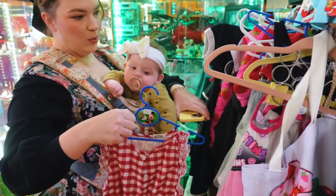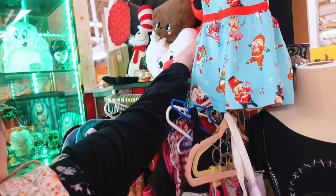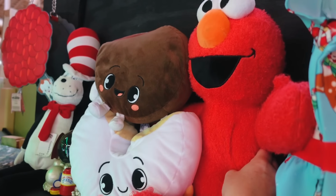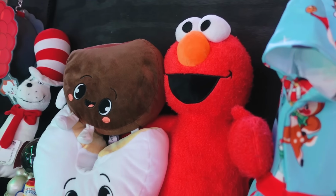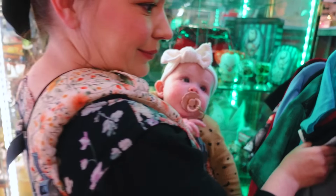Fourth of July number? Tattoos. Oh my gosh, it has actual sleeves. Oh my goodness. She's like, how did Elmo get here? He's supposed to be at home. Yeah, you're supposed to be at home, Elmo.